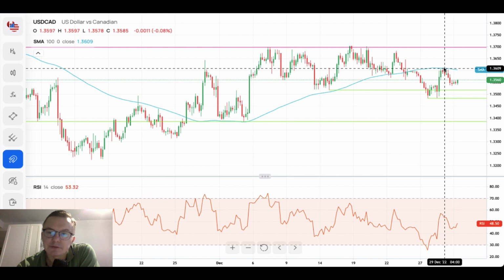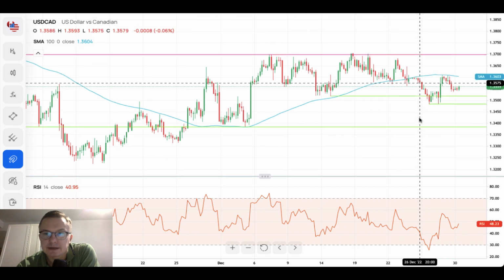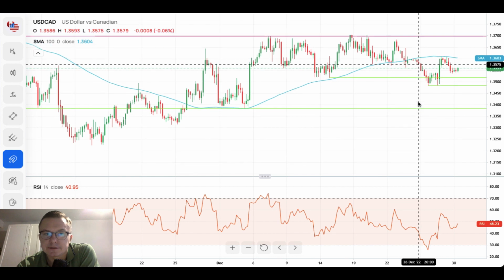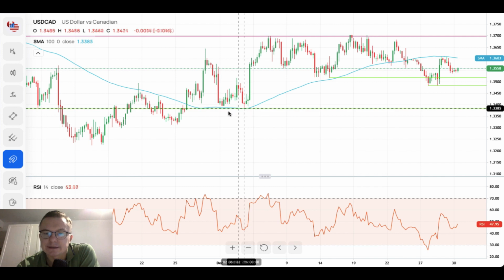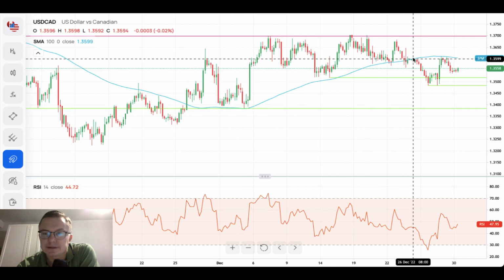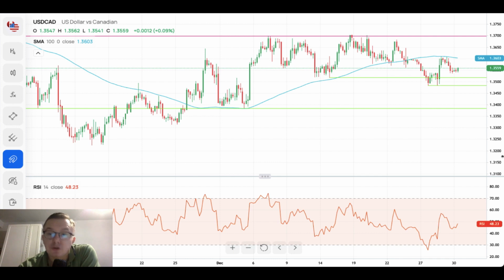It looks like the market recognized this moving average, and it wants to trade along with the moving average. Sometimes it treats it as a technical support, sometimes it treats it as a technical resistance, of course. So it is a very good indicator right now on the 4-hour chart on the US dollar to the Canadian dollar to take advantage of, basically.